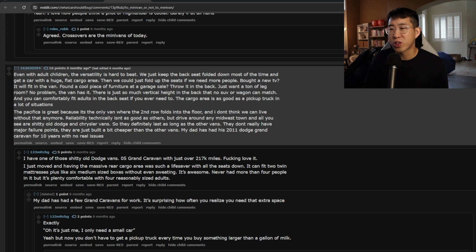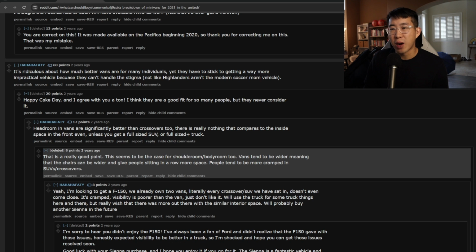There is just so much vertical height in the back that no SUV or wagon can match, and you can comfortably fit adults in the back seat if you ever need to. The cargo area is as good as a pickup truck in a lot of situations. It's ridiculous how much better vans are for many individuals, yet they have to stick to getting a way more impractical vehicle because they can't handle the stigma. Not like Highlanders aren't the modern soccer mom vehicle anyways, and that's a really good point.